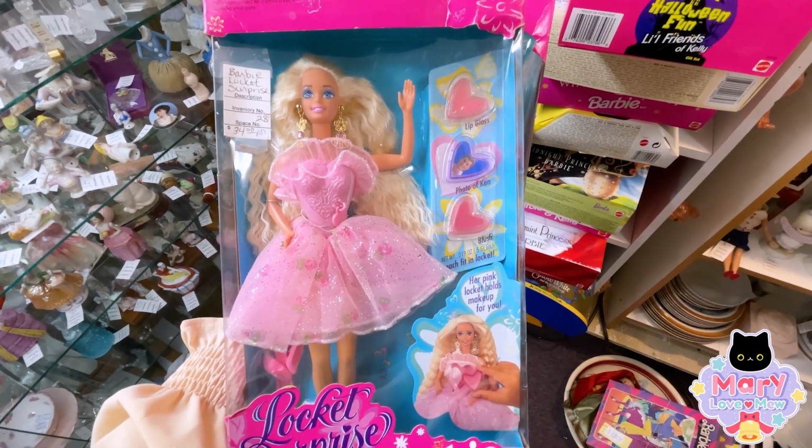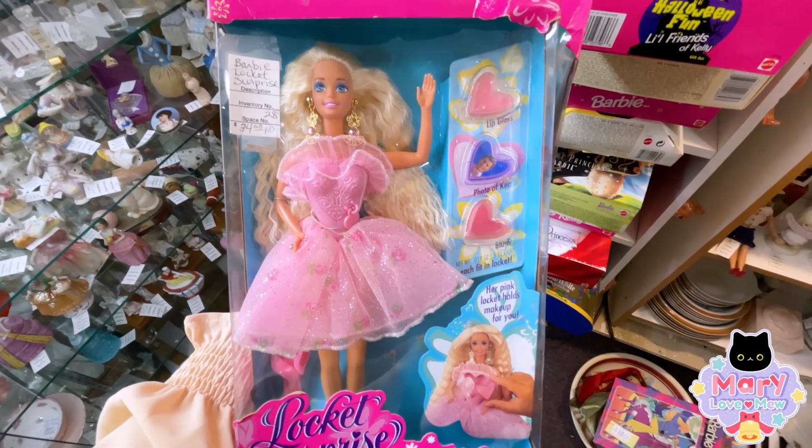I did almost get this locket surprise Barbie though, just because she is a locket and I love gimmicks. I love gimmicky toys, and I thought, you know, she's just really fun. You can have a picture of Ken in her or your blush, so you can reapply your blush anytime you need with your doll. I love it. I think I have a really terrible habit of buying things because I think they're funny and gimmicky, so this sort of thing was made for me in the worst way possible, so I did not buy her, but I really wanted to.